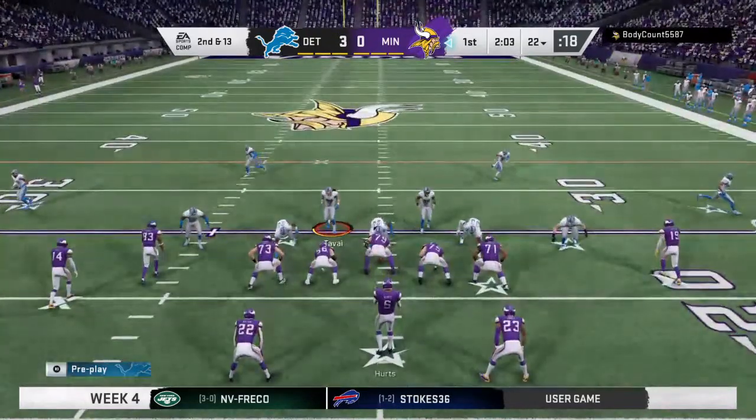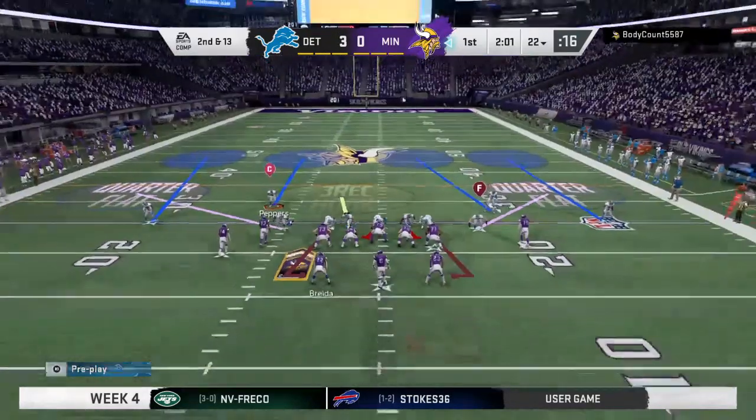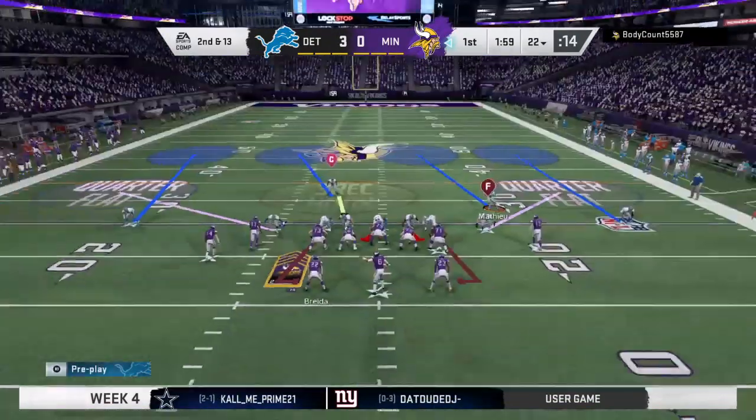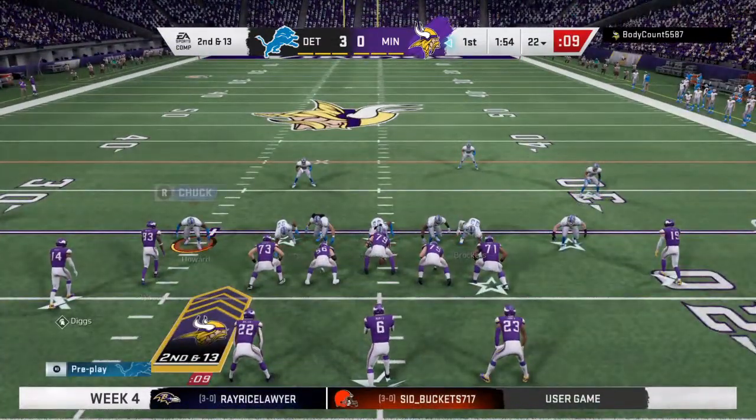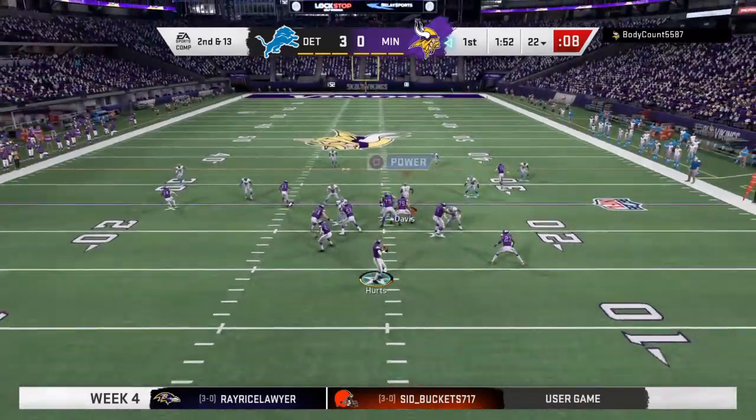Set. Hey, let's calm down. Hey, let's go. Let's calm down. Let's go, D. It's going to be a long day, offense. Second and 13.